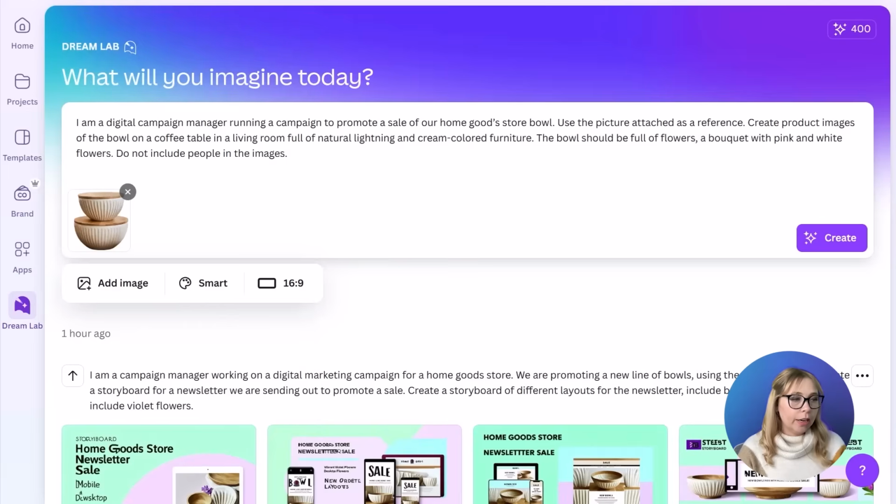So this is saying, I'm the digital campaign manager, et cetera, et cetera, et cetera. Create product images of a bowl on a coffee table in a living room full of natural light and cream-colored furniture. The bowl should be full of flowers. A bouquet with pink, purple, and white flowers. Do not include people in the images.